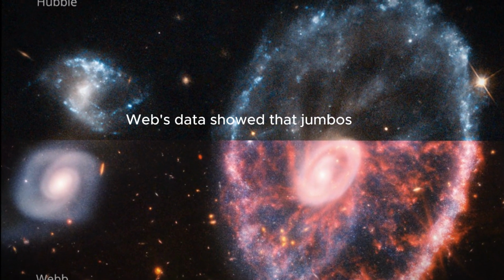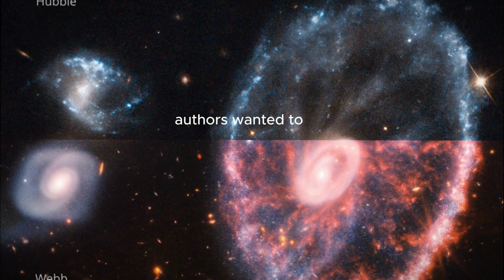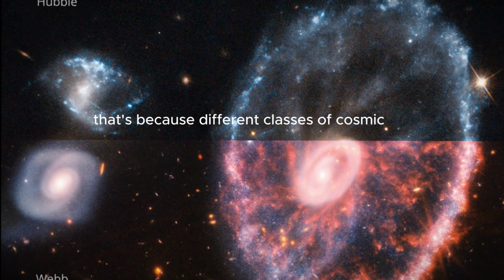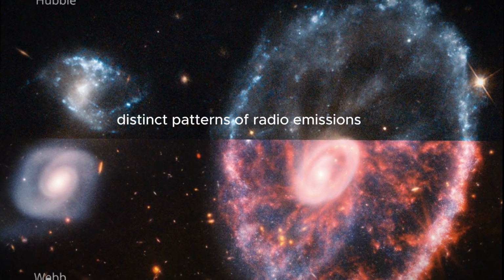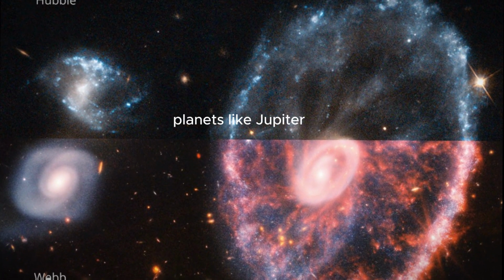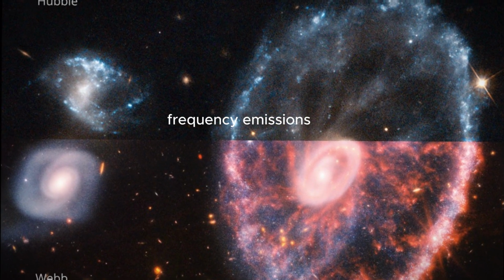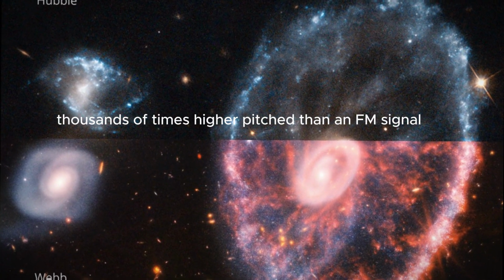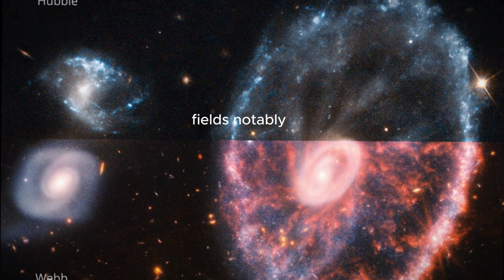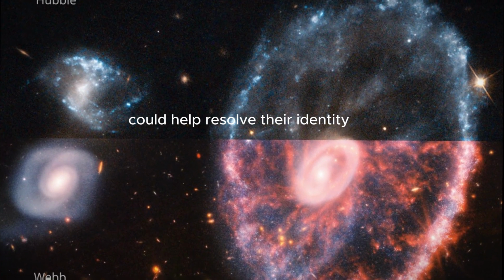Webb's data showed that jumbos generated infrared radiation, but the new study's authors wanted to see if these dancing objects produced radio waves. That's because different classes of cosmic objects produce distinct patterns of radio emissions. For instance, planets like Jupiter spew several types of radio signals, including gigahertz frequency emissions, thousands of times higher pitched than an FM signal, partly because of their magnetic fields. Notably, spotting such signatures from the jumbos could help resolve their identity.